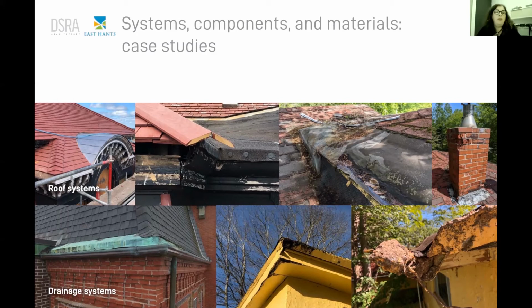We have flashing on system. It's a good practice, especially in this climate, to prevent the water from getting in. That's the key element. Prevent the water from getting in. Currently, the first photo is a new lead-coated copper flashing that we did at Lunenburg Academy.